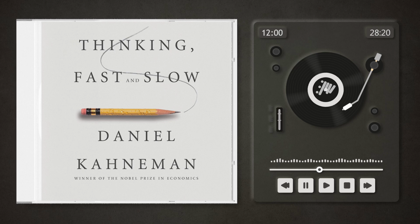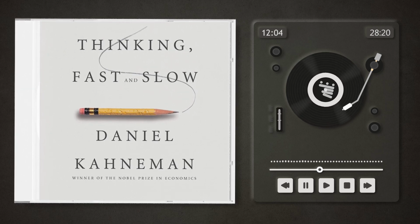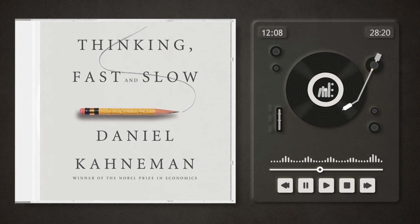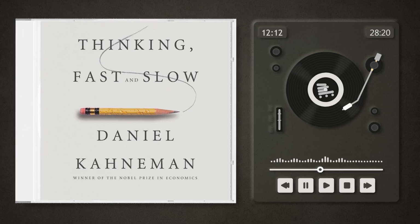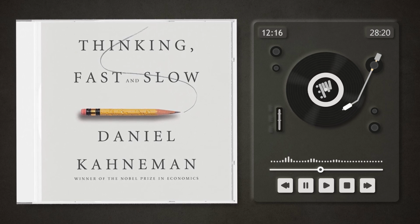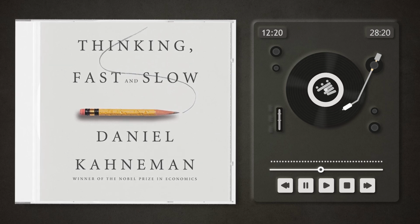The anchoring effect is another important cognitive bias that Kahneman explores in Thinking Fast and Slow. Anchoring occurs when people rely too heavily on the first piece of information they encounter, the anchor, when making decisions. Even when the anchor is arbitrary or irrelevant, it can strongly influence subsequent judgments.